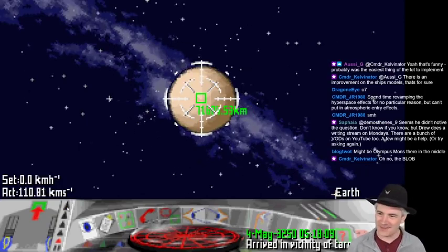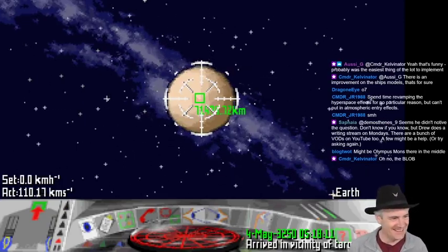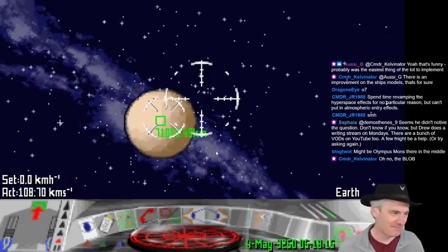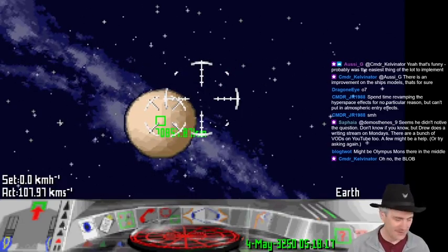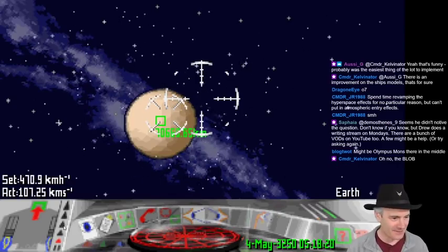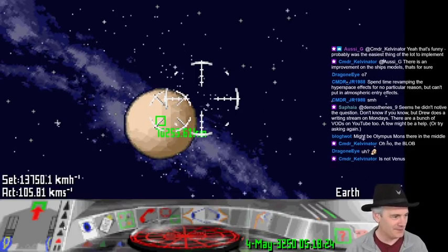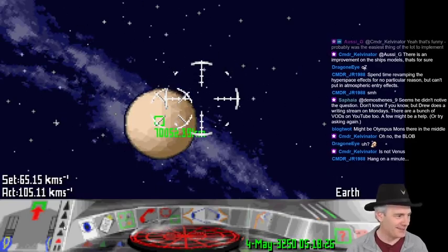Okay, this is the Earth. And you might be thinking, hang on a minute, he's gone to the wrong place, he's gone to Venus. But I haven't gone to Venus. This is the Earth, okay? Because it says so in the HUD, as you can see. So what's happened, you may ask? What's going on here?